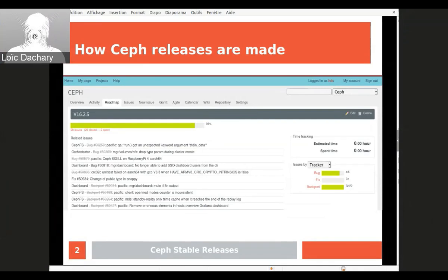Second, at any given point in time, there are 2 stable releases. So currently it's Octopus and Pacific. And tests must also be run to ensure that an Octopus cluster can be upgraded to a Pacific cluster. So that, again, this backport does not prevent that from happening, which would be a catastrophe.